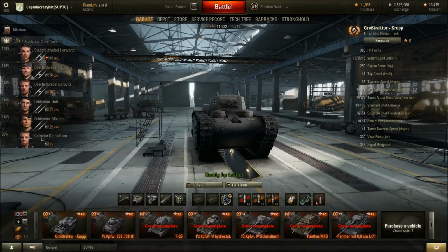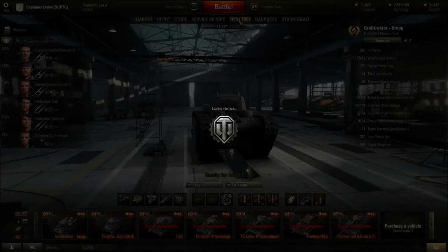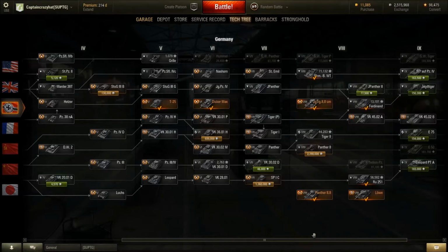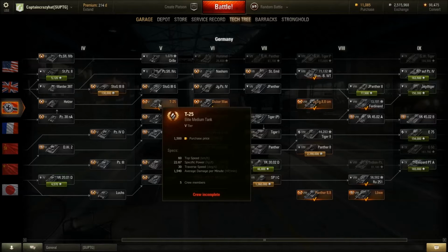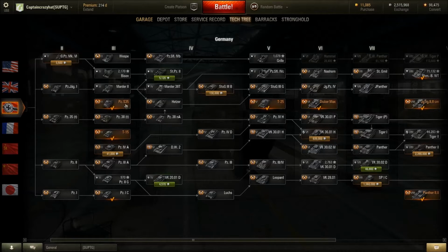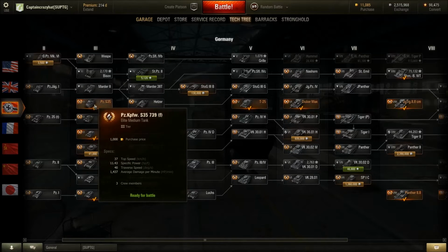Unless you're a collector, there is no real reason to buy this tank. It is not good for training crews, because you have all of these other German medium premium tanks to train crews in. And the ones that are still available in the German lineup, you have the Panther 88, even the T25, even that is better. I would get the T25 if you really needed something, or the Panzer S35 if you really didn't want to spend very much gold on it, because the purchase price on this is 1,000 gold, and you could wait till a sale and get it for 500.